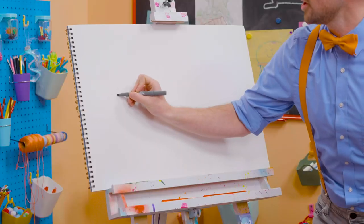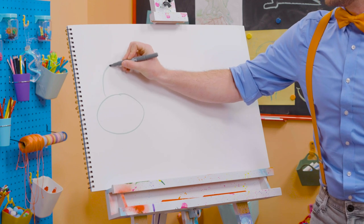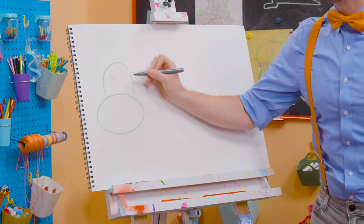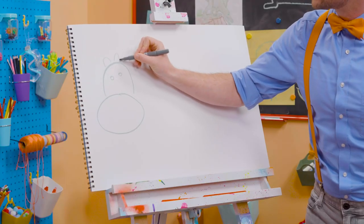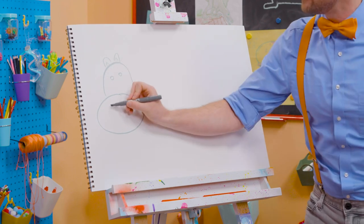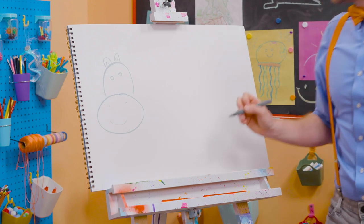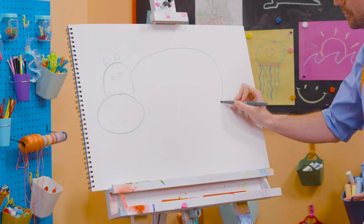So let's draw an oval. Yeah, for its mouth area. Ooh, and then a half circle for its head. And let's draw two small circles for the eyes. Ooh, and then two little cute ears. There we go. Ooh, and two dots for the nose. Little smiley face. And a really big body because they're so big.